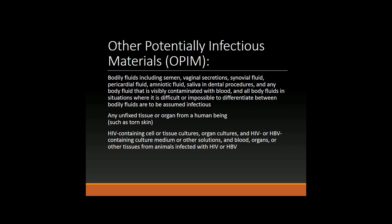Any unfixed tissue or organ from a human being, such as torn skin, HIV-containing cell or tissue cultures, organ cultures, an HIV or HBV-containing culture medium or other solutions, and blood, organs, or other tissues from animals infected with HIV or HBV.